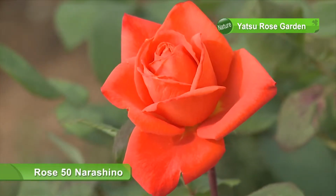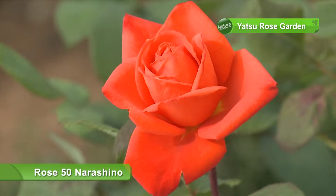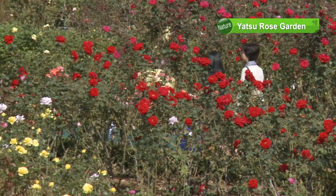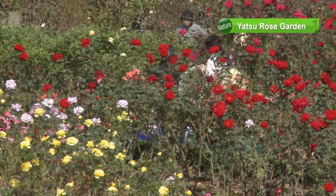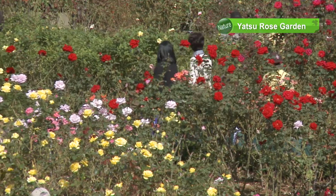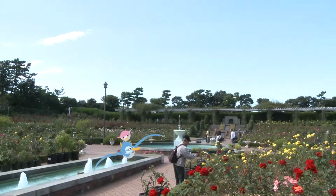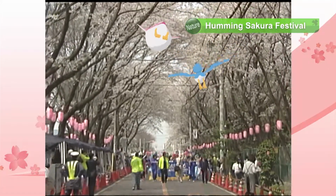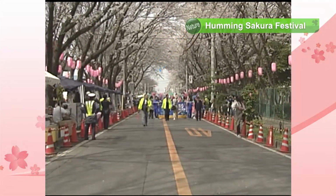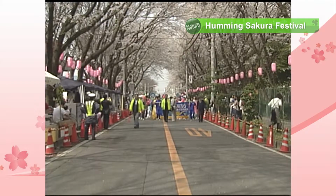And this is Rose Gomaru Narashino. It was created to commemorate Narashino City's 50th anniversary. So that means we can see roses that are unique to Narashino City. There are still a lot of places to see in Narashino. Let's move on. Narashino lets us experience various kinds of nature throughout the year.